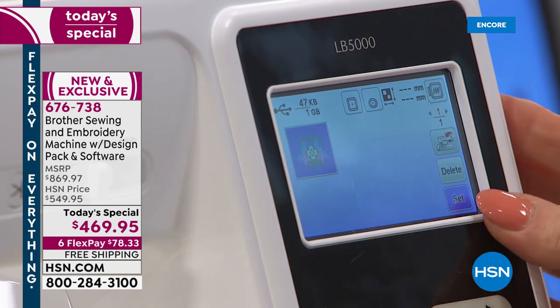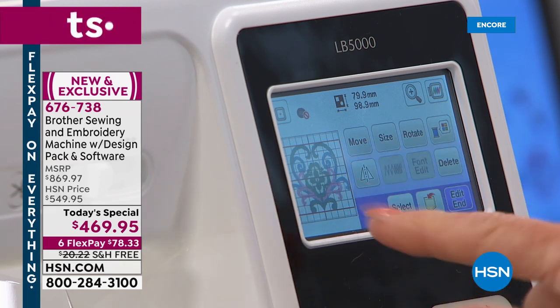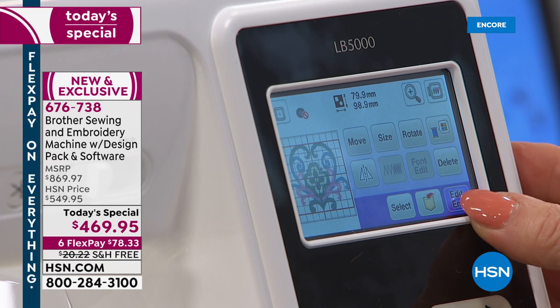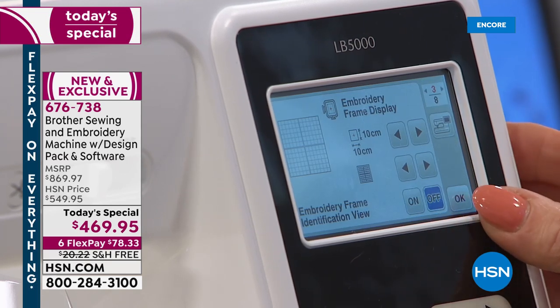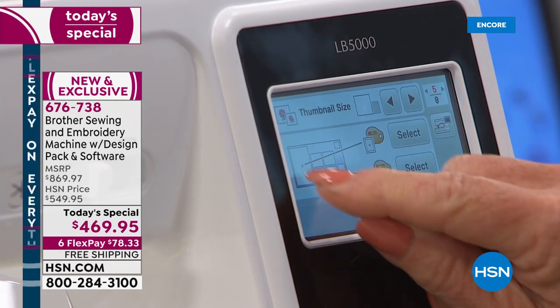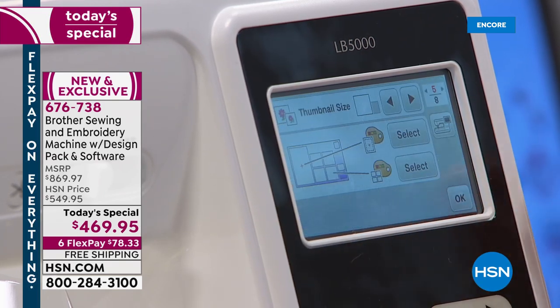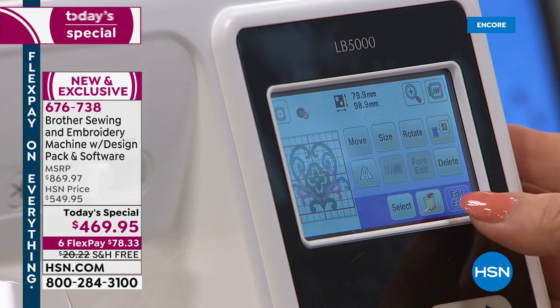Let's go ahead and give it a little hello. Hello, design. And there it is on the screen. Awesome. Isn't that great? And look at that, you can move it, you can size it, you can rotate it. And we're going to go down here and scroll. And see the background? We want to make sure that's white, that it is. Okay, great. We say okay, so you can change the background color.